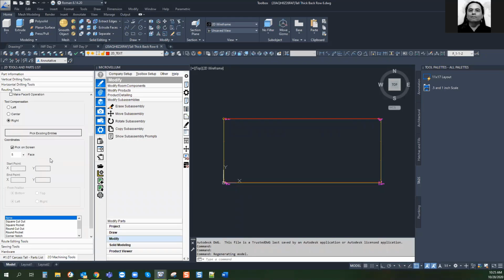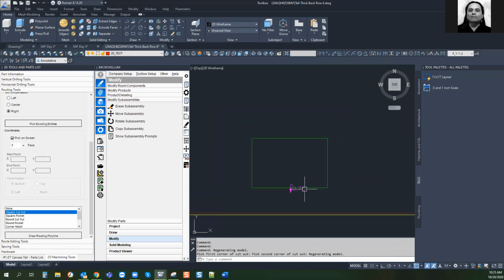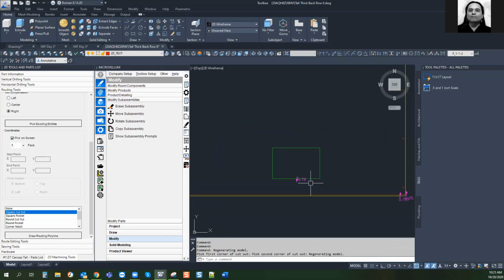And you know what? I'm not even going to draw this. I'm just going to come down here, and I'm going to draw a square cutout and use this feature. So I know that this is where my mouse is. I know that that's where it's supposed to go, but many times we just take educated guesses, right? And it's like, well, let's see what this does. Here you see that it inserted a green cutout.